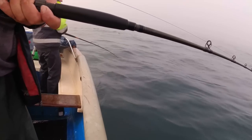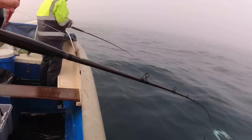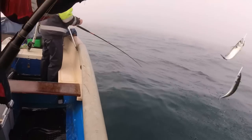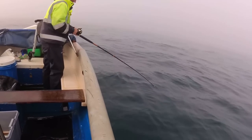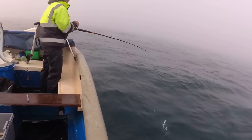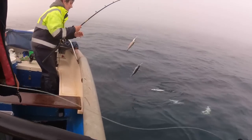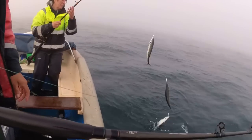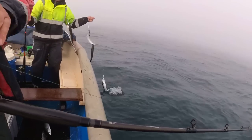Got any mackies down here? Oh, look at that, full line. I know, I've only got two hooks on, mate. Look at your line. Damn it, I need more hooks now. I'm going down again with my two hooks. Yeah, I'm going to get it in though. That's on that mark, eh? Interesting.